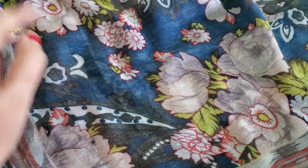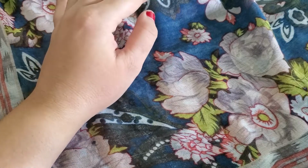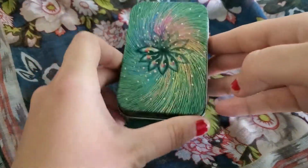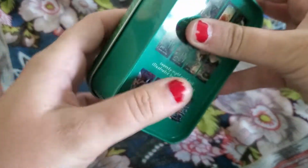Next one. I have, let me count, 1, 2, 3, 4. Four more to show. I don't have very many oracle decks, like I said. First one I'm going to show off. Love this one. Haven't really worked with it yet, though.